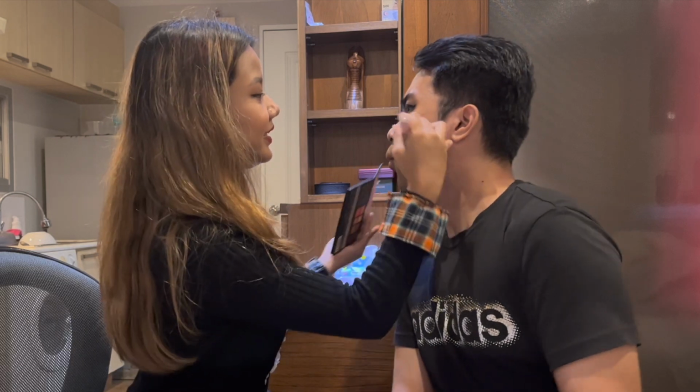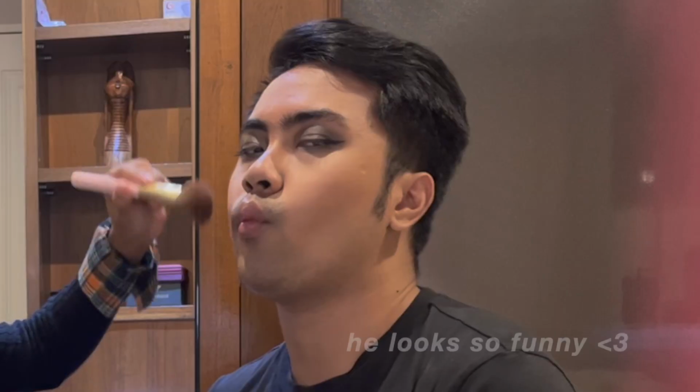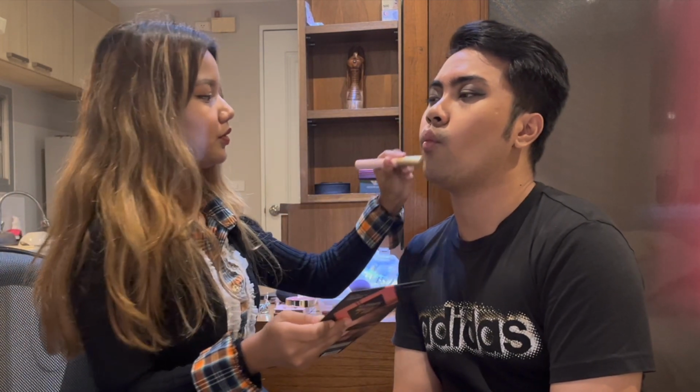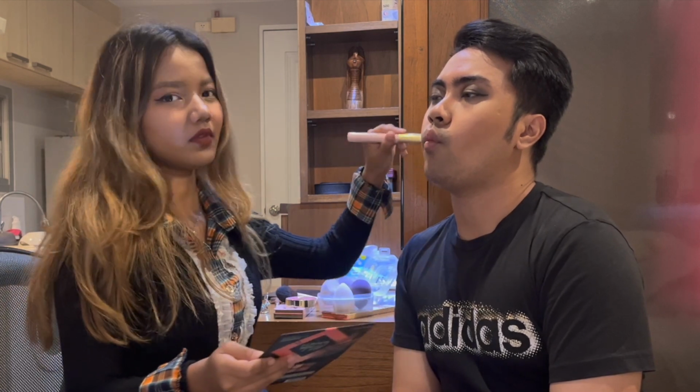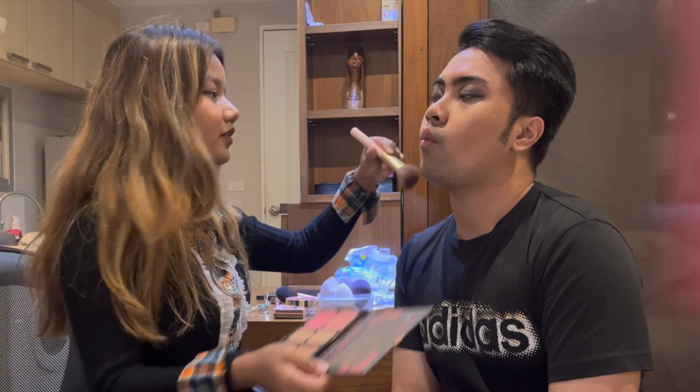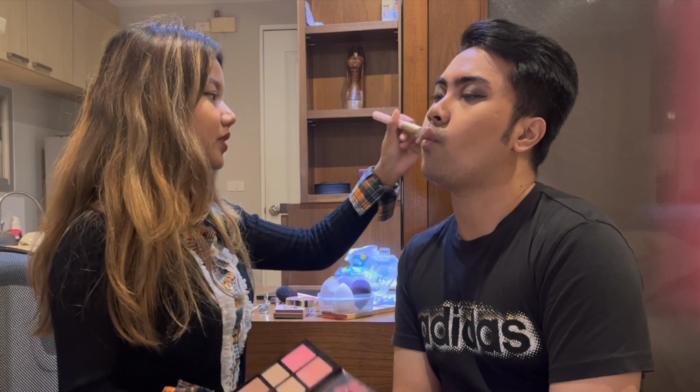Look at me. I'm gonna hold it with my left hand. I think it's enough. Oh, wait. So, to your jawline. We both have a big jawline. So, like, we need to contour our face whenever we put on makeup. Not we. I mean, only me.